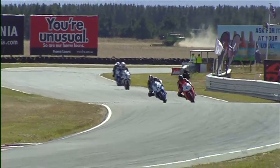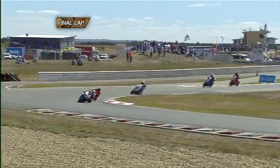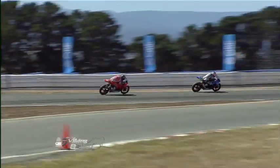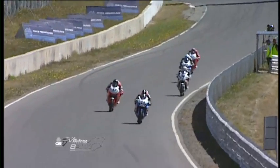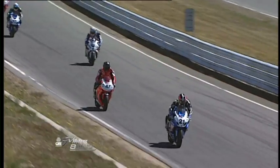Troy Herfoss trying to get Glenn Allerton. Now it's Maxwell going for the drive down the outside, not there. Still Waters leads, Allerton in third place. And not long left to go. 2.4 kilometres of racing on this final lap in the opening race of the Viking Group Australian Superbike Championship here at Symmons Plains. Can Maxwell find something special?